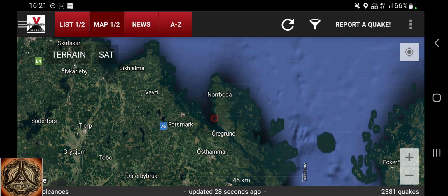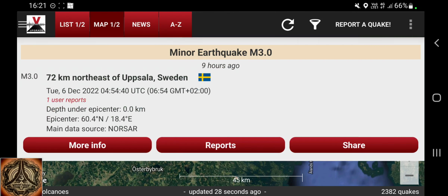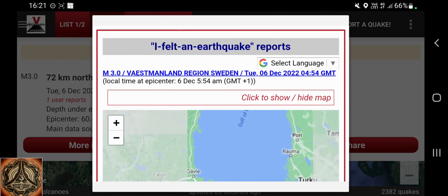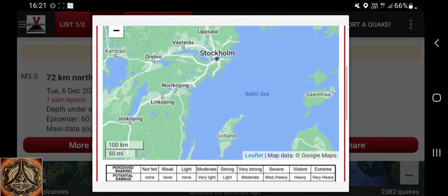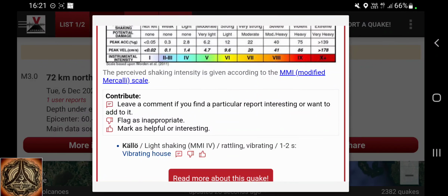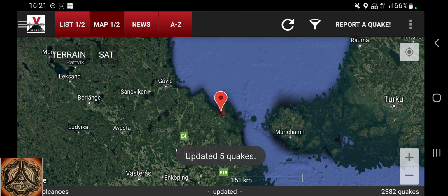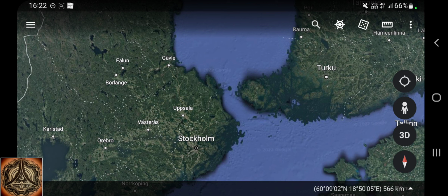So, we are in Uppsala, Sweden. One user report from a 3.0 magnitude earthquake. One report. Vibrating house. So we might have to check out a little bit what's in the vicinity of that. The quake happened somewhere here.